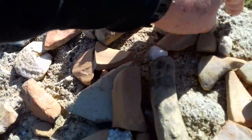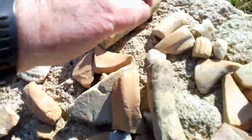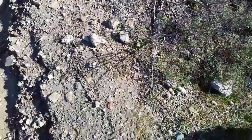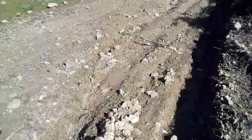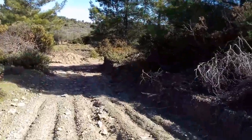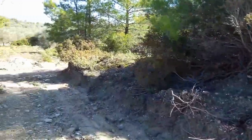Lovely stuff. Not clear stuff right enough, but all shapes and sizes. Anyway, the place is littered with it. This is great camera work, isn't it? Fantastic.